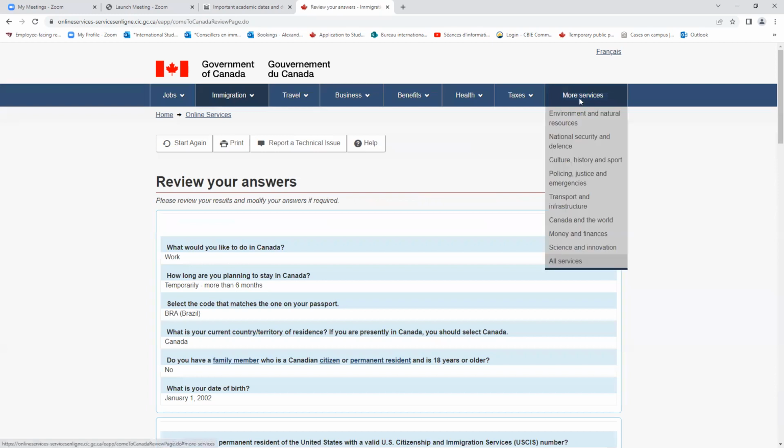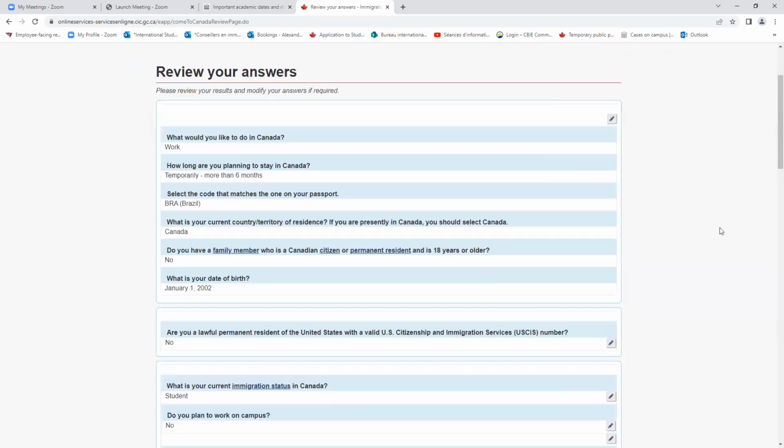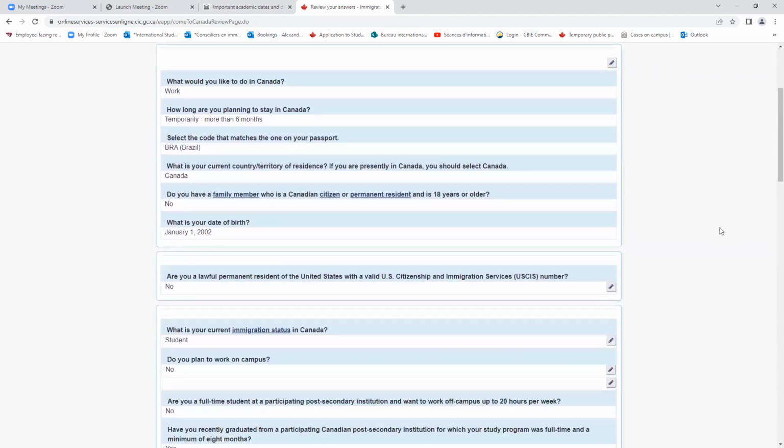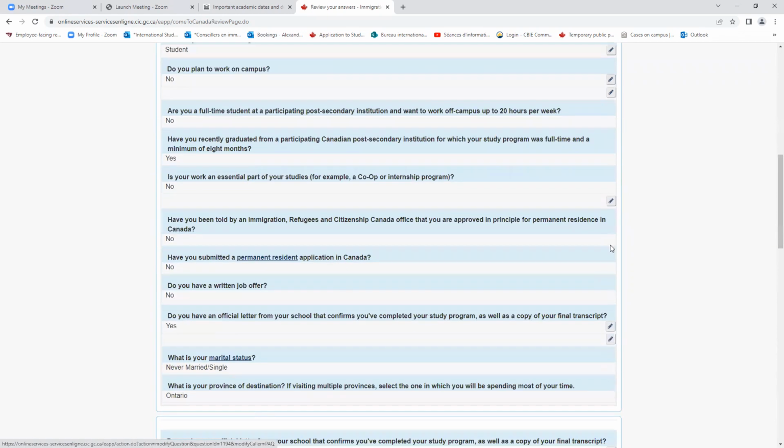Okay, now you're given the opportunity to review your answers. And I would recommend that you actually review them and not just scroll to the bottom and go to the next page, because it's very easy to accidentally select the wrong thing. And you can see here next to each section, there's a little pencil. So if you notice like, oh, I meant to put no, but I put yes, you can just click on that and it'll allow you to change your answer.